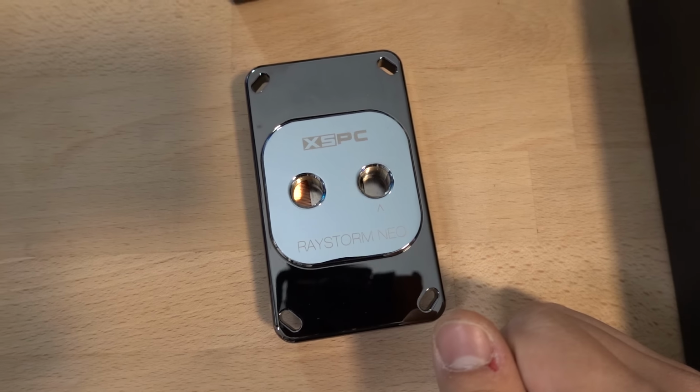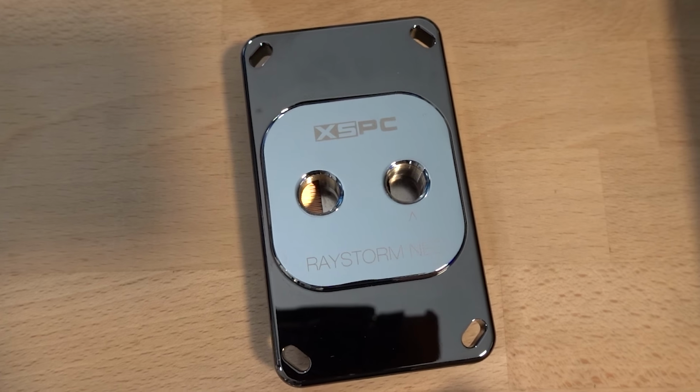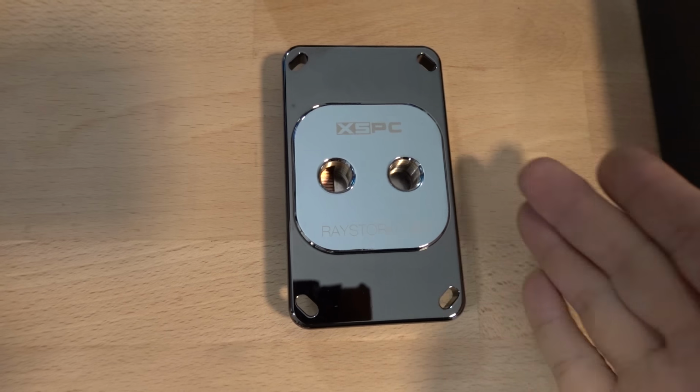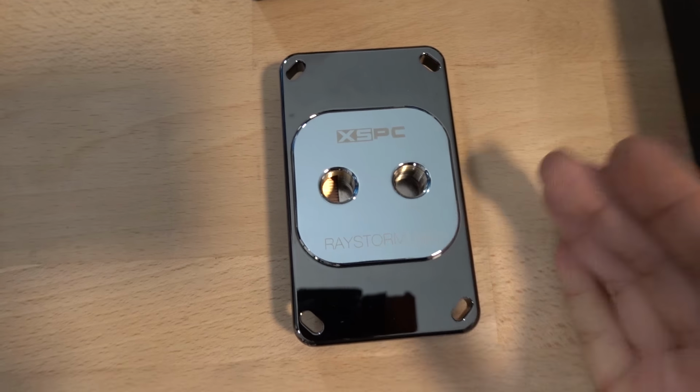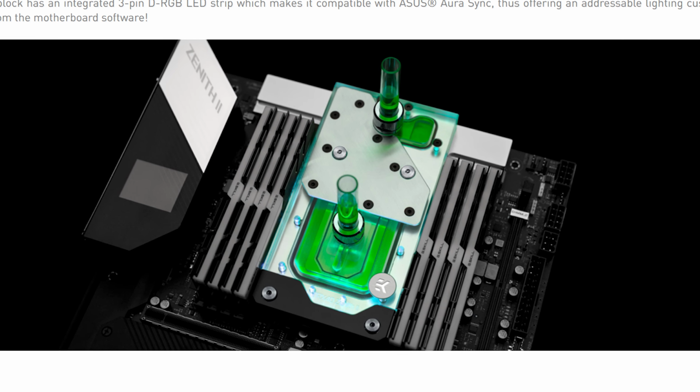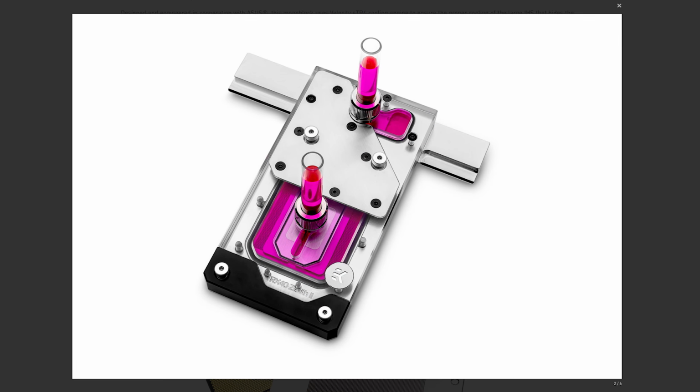The only problem is I bought the wrong one. This is AM4. Yep, they have an STRX4 model. I just purchased the wrong one because I'm stupid. But none of this matters anyway, because I literally just learned 10 minutes ago that EK finally made a water block for the Zenith 2 Extreme. And I want that because it's better cooling.